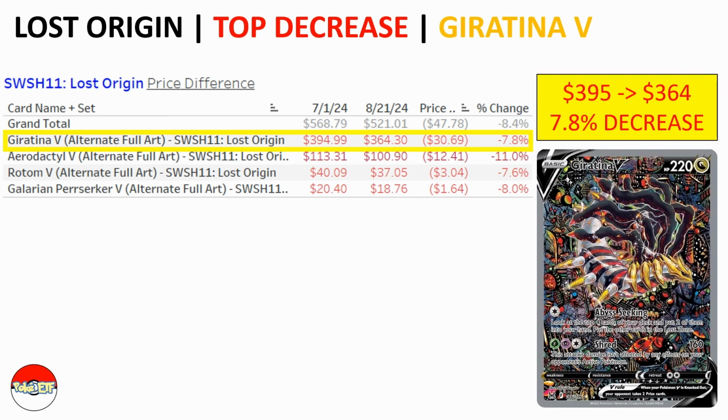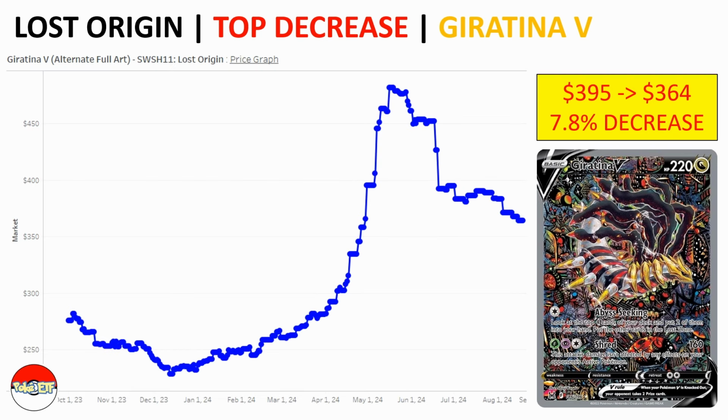Wow, this held strong. If you've been following this video, most of the top expensive cards were going down 20%, 25%, 30%, but this went down 7-8%. Again, this held strong. And because this card is cool, I love this card. A lot of people consider it one of the best art looking cards out of all of the Sword and Shield alternate art.